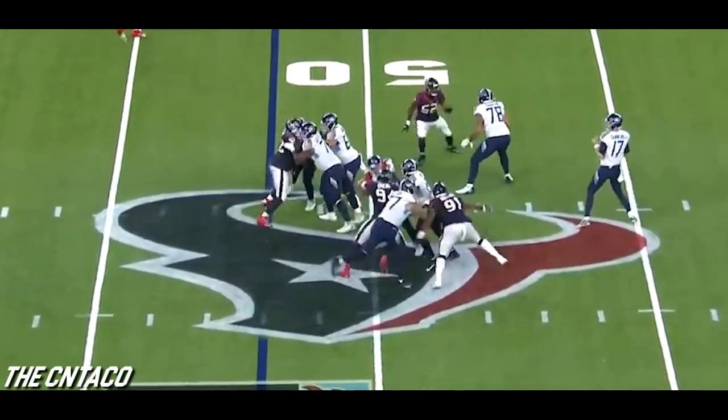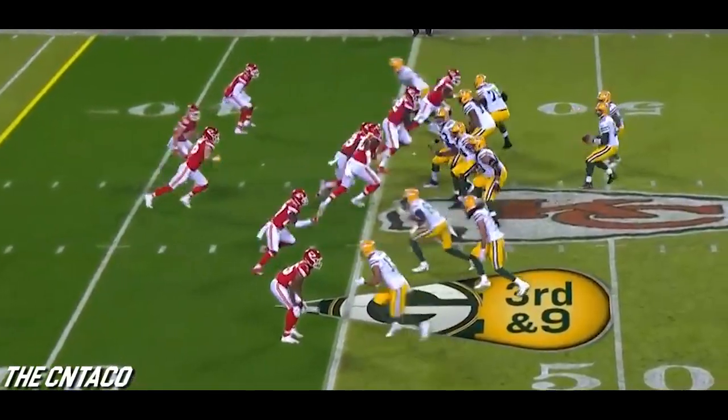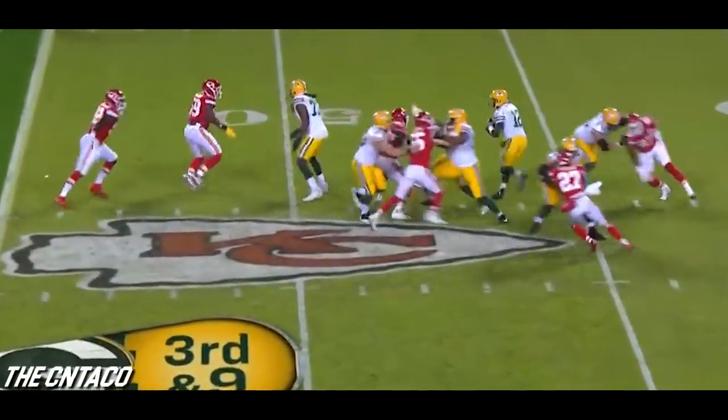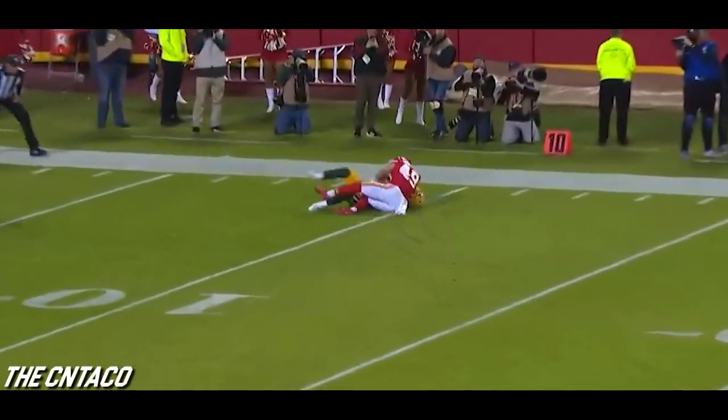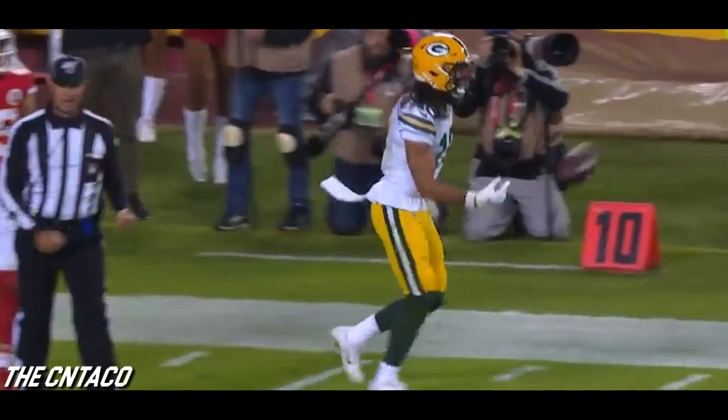There's a fake to him. Tannehill wanted to load it up long. Double coverage on Brown, and he still caught the ball. Blitz coming. Rodgers stepping away. Throws deep downfield, and that will be caught. Kumerow, unbelievable.